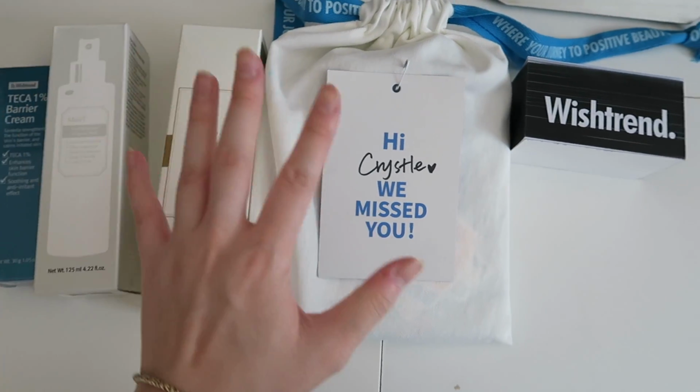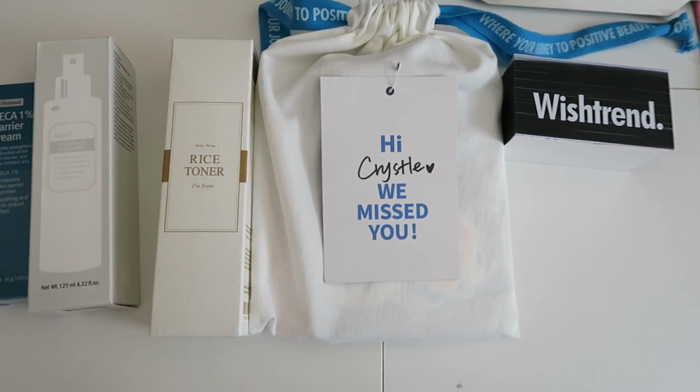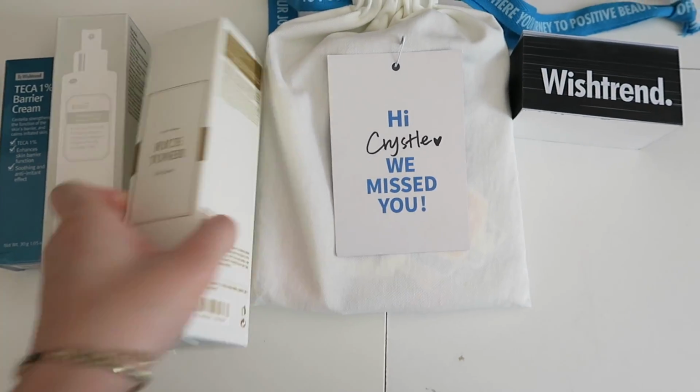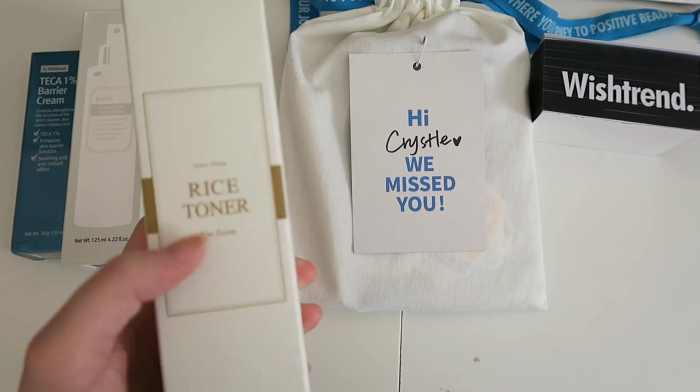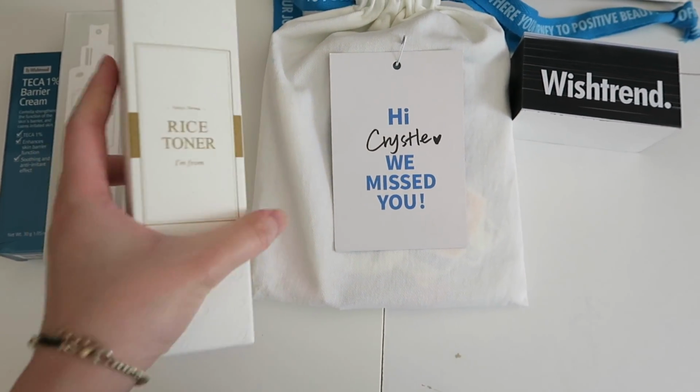And then the other stuff that I received that I wasn't expecting was this rice toner from I'm From. I heard some pretty good things about this toner, so I can't wait to try it out as well.